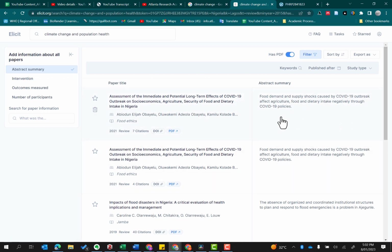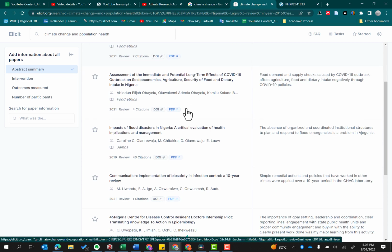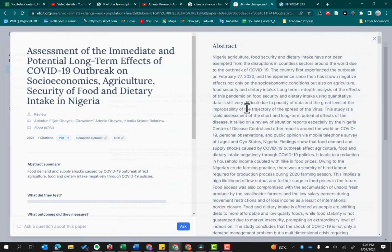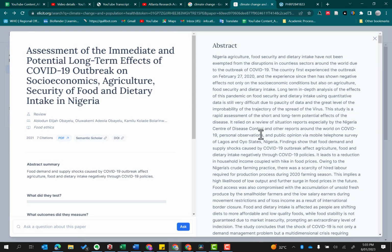You know, on this search area, you only have two columns. We have the paper title, we have the abstract summary. Even if you don't need to click on the abstract, it gives you what the paper discusses. So, okay, this topic discusses food demand and supply shock. The first topic here discusses this. So it gives you a kind of head start. It gives you a good way of viewing the paper.